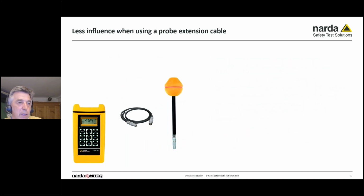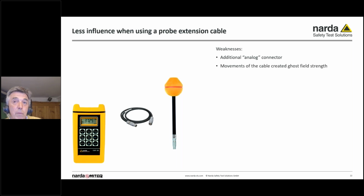In the past, for the EMR, for example, we provided those kind of extension cables between the probe and the basic meter, but there were some weaknesses. So you had an additional analog connector. Now we have two. Movements of the cable created ghost field strengths. This means if you're working with max hold, you had field strengths inside of the screen, which never happened. You had the impact of a metallic cable in the field, means you influence the field itself, and you can also have a pickup of signal by the cable.